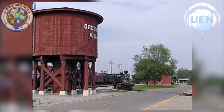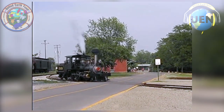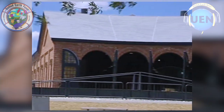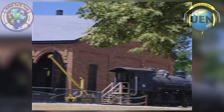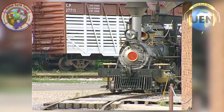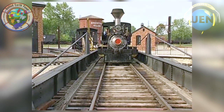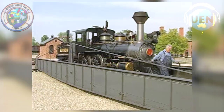In the glory days of steam, a locomotive required 1 day of service for every day of operation. The roundhouse was the central location for inspecting, cleaning, adjusting, and repairing locomotives. To facilitate these requirements for their own equipment, the village added a roundhouse, completed June 10, 2000. Originally owned by the Detroit, Toledo, and Milwaukee Railroad, the roundhouse was constructed in 1884 in Marshall, Michigan.